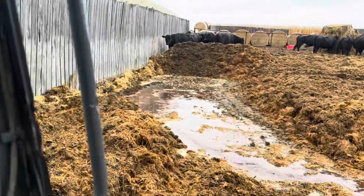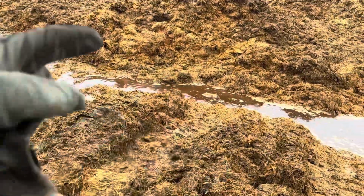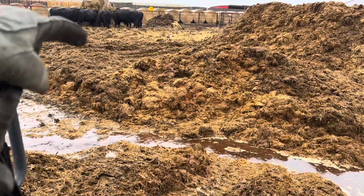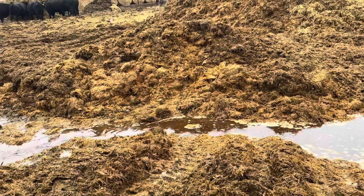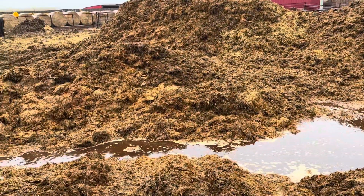So that's the drain just behind the wall there. We hollow out this center part, pile it and let it drain out, and then we try and leave as much at that end and at this end for little pads. Either that, or we just end up piling the whole thing, and then we'll blow another pad of straw back in there, because the bedding's ruined now anyway.